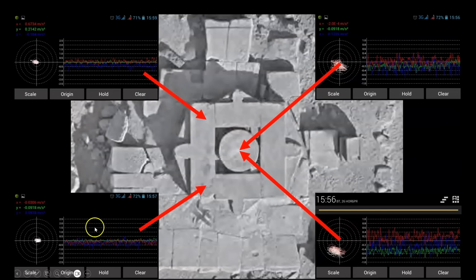So on the left are the readings taken from around the square frame on the outside of the altar, showing very little seismic activity. However, when they tested the circular centerpiece of the altar, the readings went crazy, as you can see here on the right, indicating that there is something going on beneath this circular centerpiece of the so-called crystal altar.